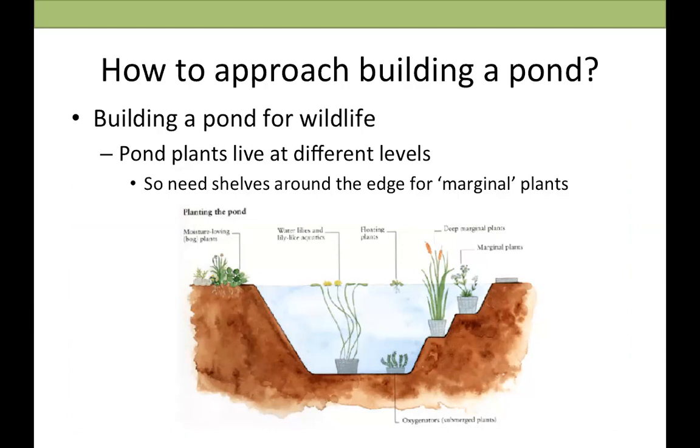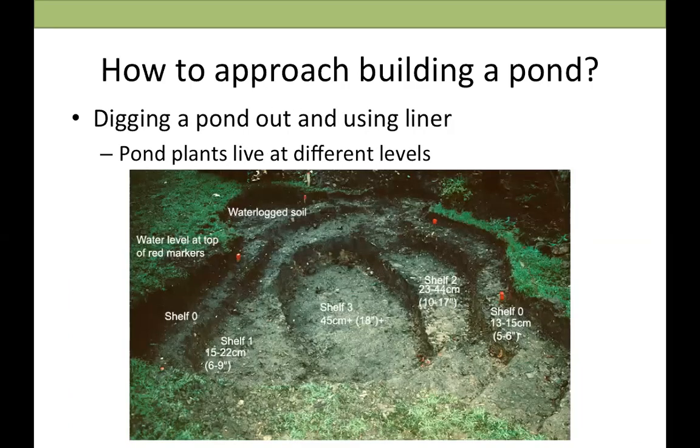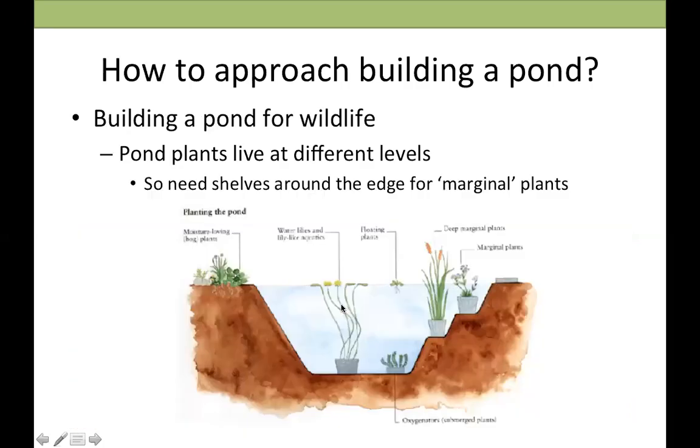As I was saying, pond plants need to live on different levels. So if you're digging a pond out, you'll need to create shelves around the edge for what are known as marginal plants. I'm going to explain more about the plants a bit later on. This is a cross section, referring back to this picture, where we're looking at a pond that's already been dug out and structured, but from above. So this is the same idea where you've got your deep marginals, your more shallow marginals, and then your very deep plants in the middle. This kind of illustration is one of how you could structure your pond as a cross section.